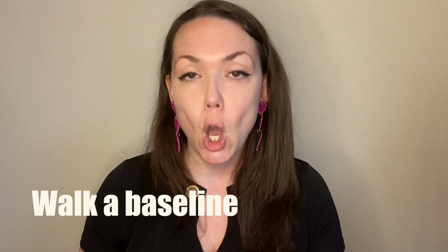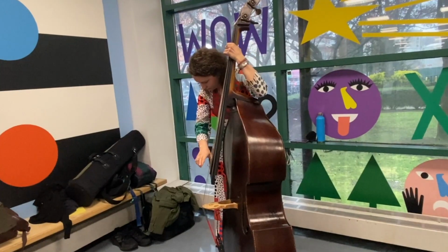One of the most important things jazz bass players know how to do is to walk a bass line. Walking a bass line means playing the notes in the chords of the song one note at a time to the rhythm of the beat. Let's check out my bass player, Hannah, walking a bass line.